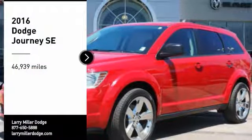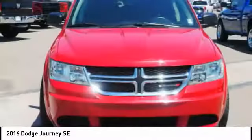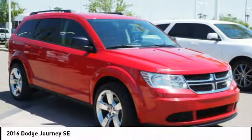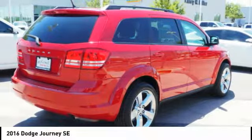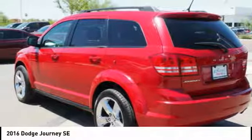Looking for the right vehicle? Check out the 2016 Journey. Dodge Journey combines the practicality of an SUV with the comfort of a car, all while boasting a style all its own. The Journey's optional third-row seat, along with innovative features like a chilled beverage cooler and in-floor storage bins, make it a good and affordable alternative to a traditional minivan.